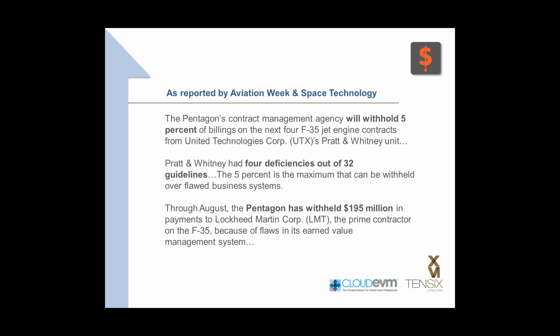All right, Mark, okay. And if there's any question about how serious earned value is and the requirement is, one of the other things that started to happen is the Pentagon is actually withholding funds from contractors who don't meet the 32 guidelines. So if there's a gap in their compliance and it's a habitual gap, they have the authority to go in and withhold money from you.